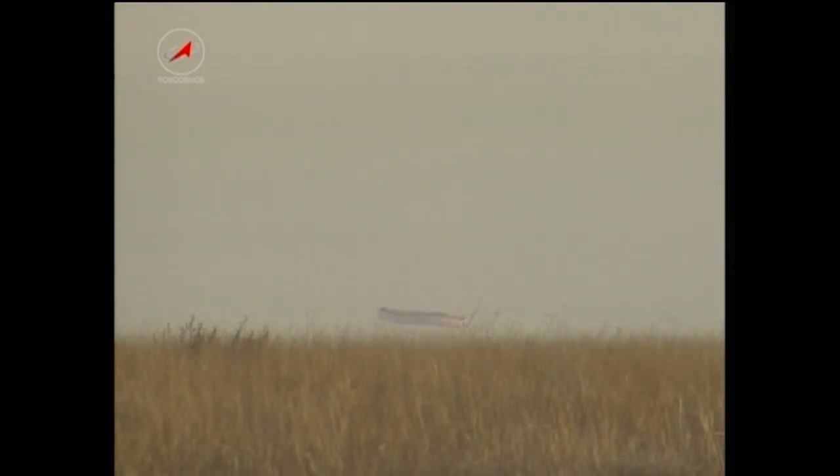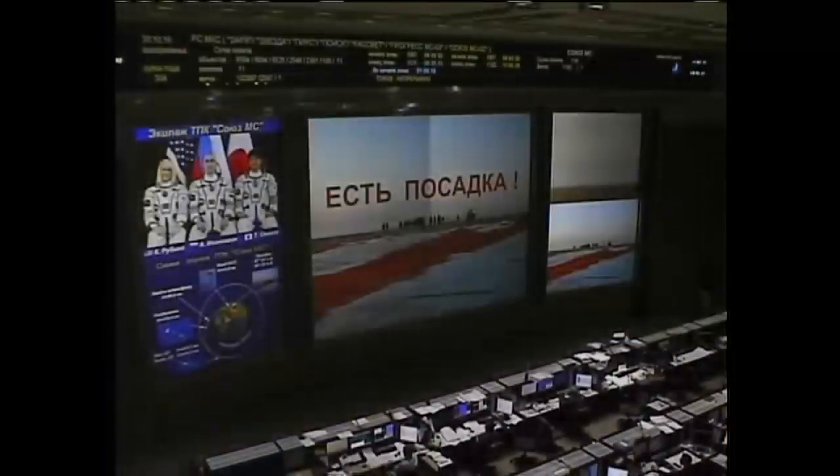Touchdown confirmed at 10:58 p.m. Central Time, 11:58 p.m. Eastern Time, 9:58 a.m. in Kazakhstan on Sunday morning. And on the front screen of the Russian Mission Control Center, the Russian words "Есть посадка," they've landed.